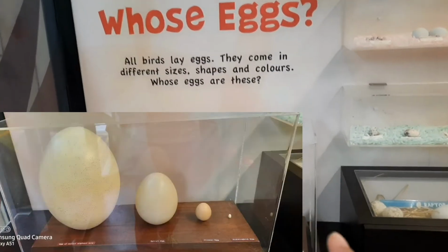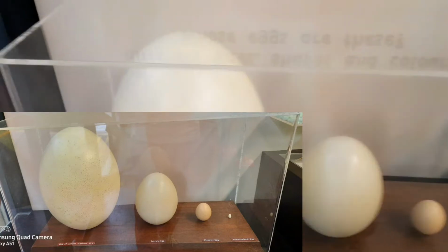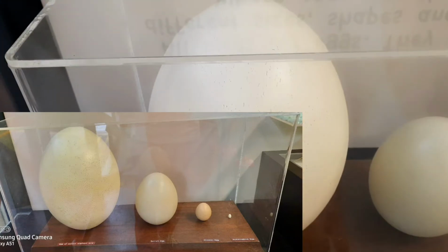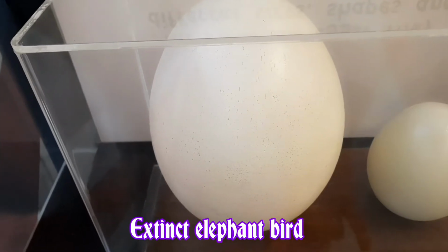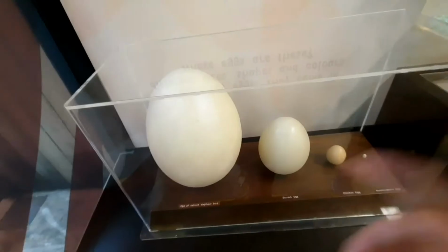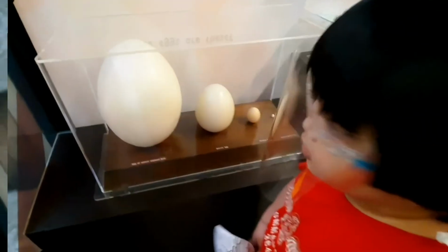Ostrich. Ostrich egg. Wow! This egg is so big. The egg of the extinct elephant bird. Wow, this is the egg of the extinct elephant bird.